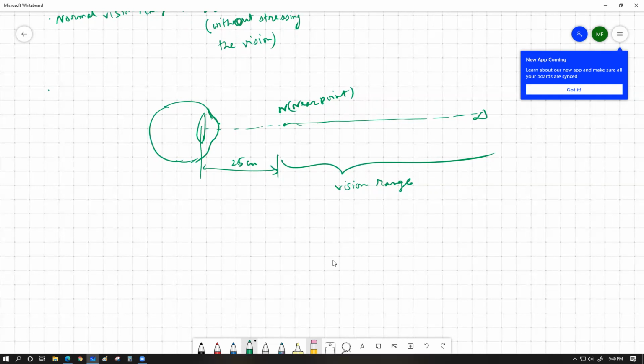Now, a regular human eye, the naked eye, can see up to infinite distance, but that doesn't mean it has zoomed vision, nothing of that sort. It means far objects look unblurred. So if there are, let's say, individually distinguishable dots in the sky, then a healthy eye would be able to count how many dots are there. Those dots are not going to look like a blurred cloud or something like that.